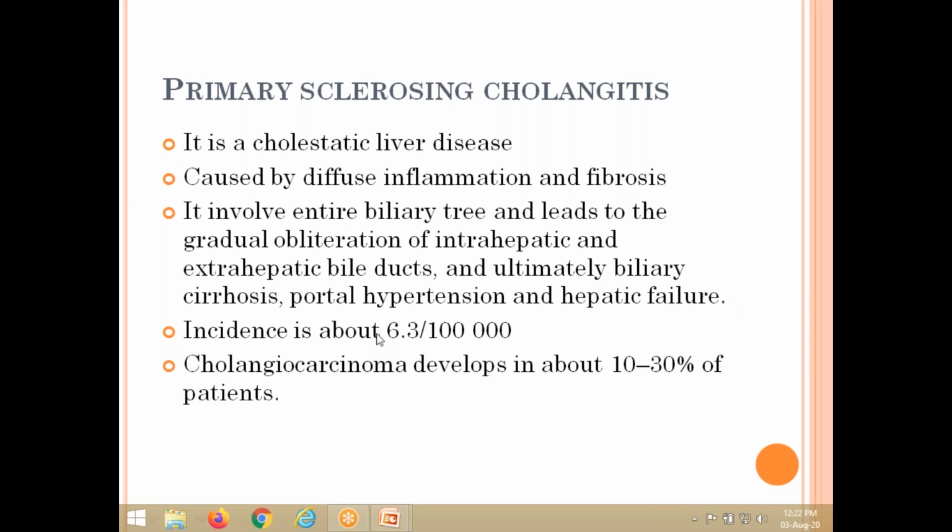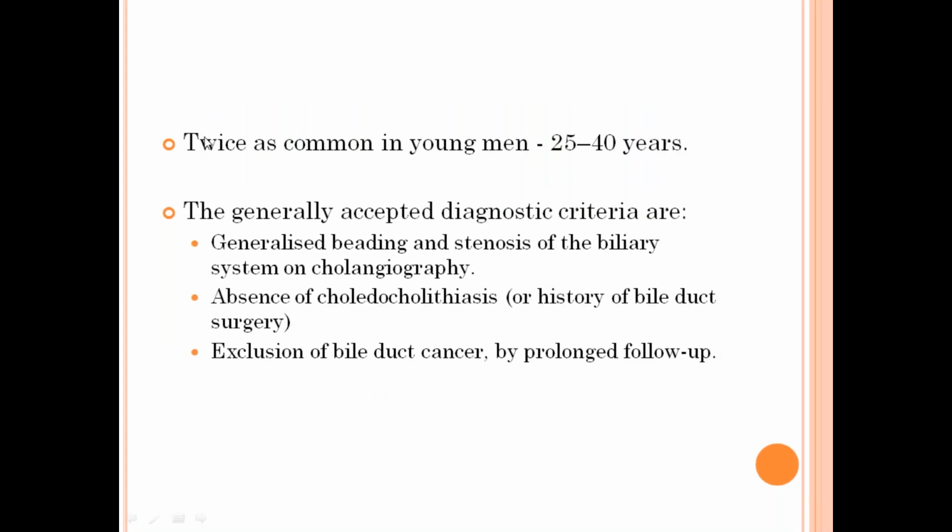And the incidence is about 6.3 per every 1 lakh population. There is a high chance of people with primary sclerosing cholangitis developing cholangiocarcinoma, that is 10 to 30% of patients. When compared to primary biliary cirrhosis, which is common in women of middle age group, primary sclerosing cholangitis is twice as common in men of middle age group, that is 25 to 40 years of age.